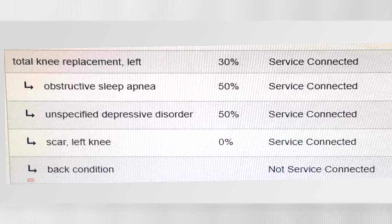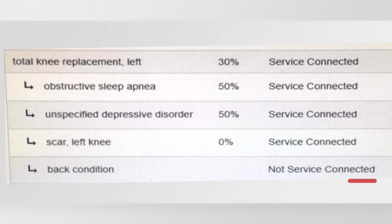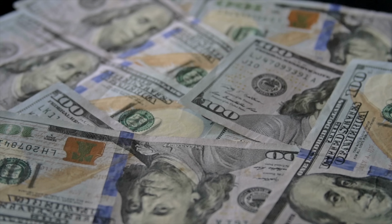And then secondary back condition. So it actually makes sense to file a claim for your back secondary to your knee, but he didn't prove it, was missing the diagnosis or the nexus. But either way, backing up a little bit, a back condition is usually a low ball rating. So like the scar on the left knee, 0%. So we're not trying to win secondaries that pay 0%. We're trying to win secondaries that pay money, right? And get us up higher, get us 100%.